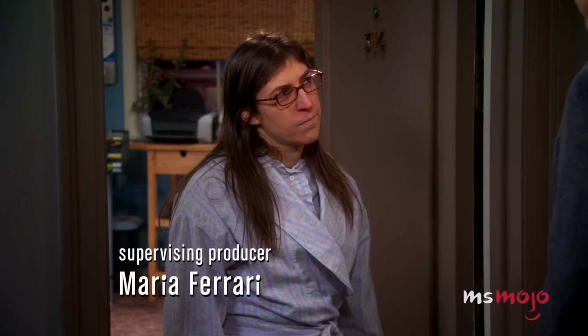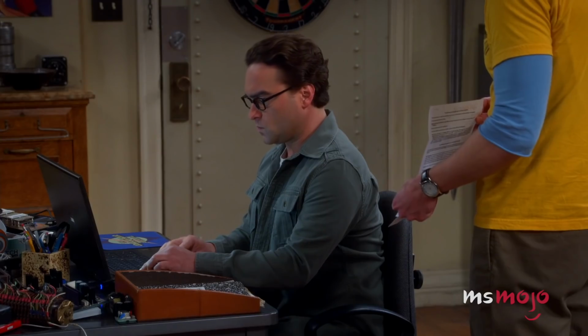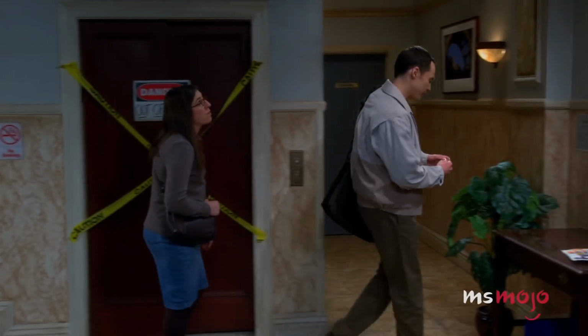You see, Amy's apartment number is 314, the first 3 numbers, of course, of pi. And given how much Sheldon loves pi, it makes sense that he would fall in love with a woman who lives at such an address.